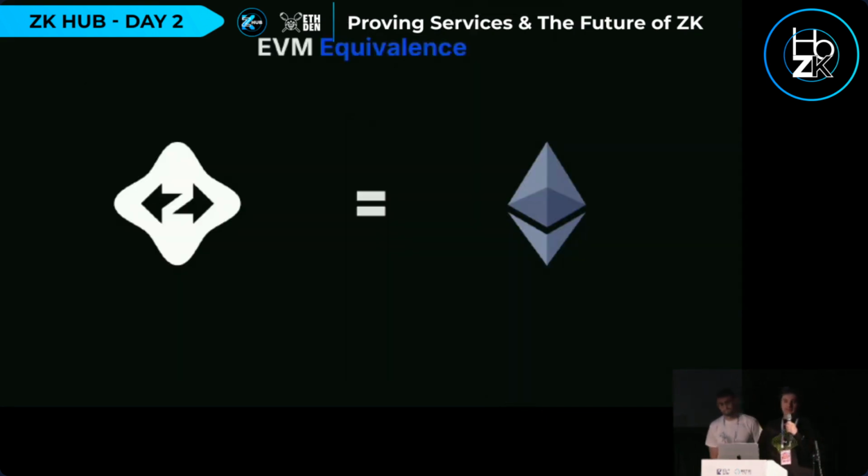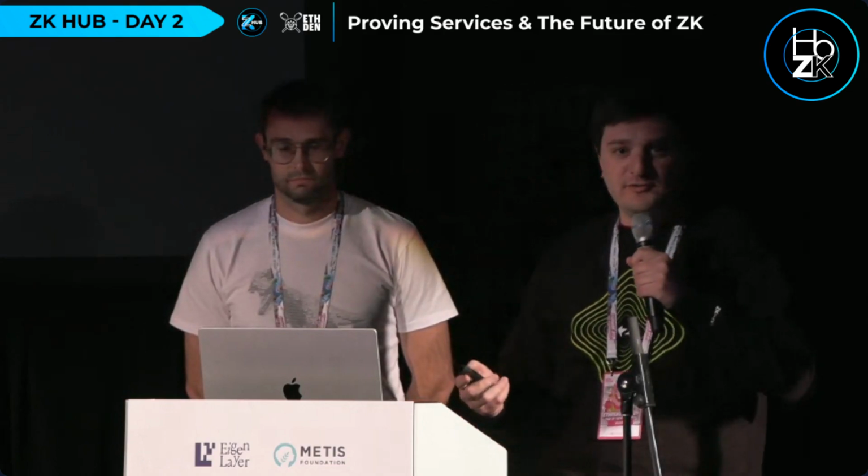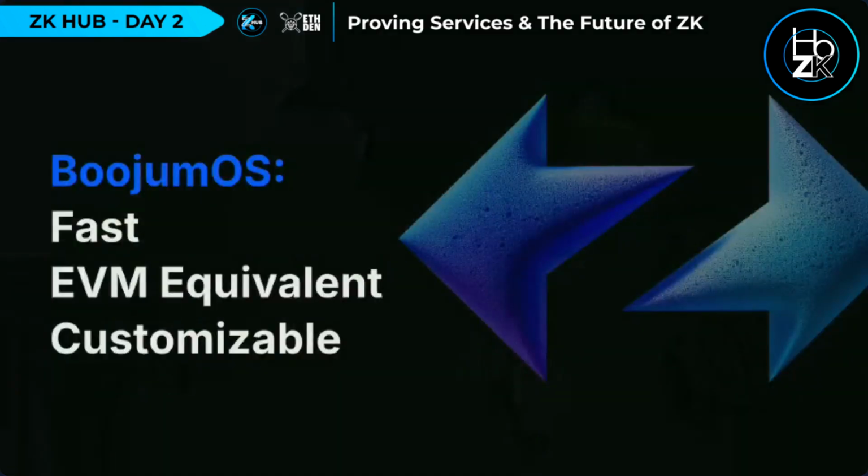And the third thing that we need to move on is that we need full EVM equivalence. We are shipping a feature in the coming days that gets us almost there. It's called the EVM emulator, and you can think of it as an EVM interpreter written in Solidity running over our old Era VM. But this has some limitations and some performance costs. So we are committed to delivering native EVM equivalence. So BoojumOS is the answer to all of this. It's our fast EVM equivalent and customizable protocol.